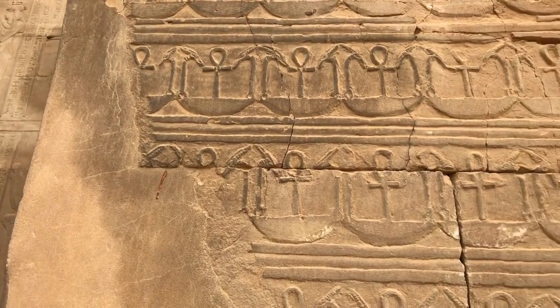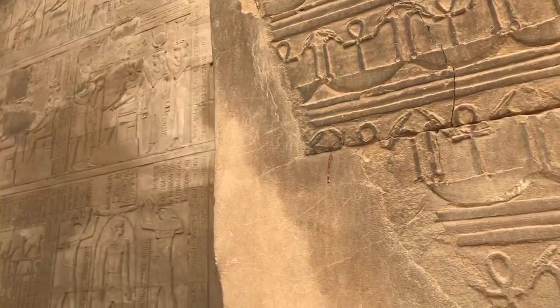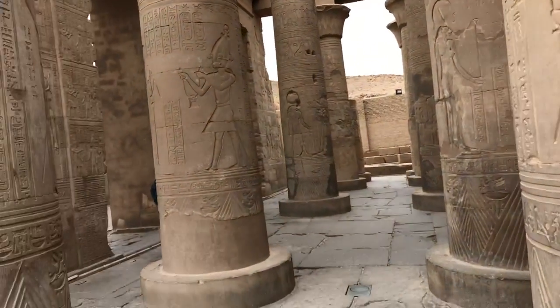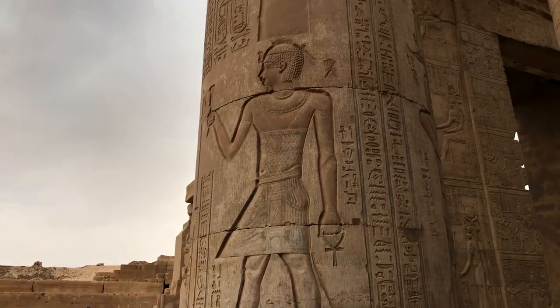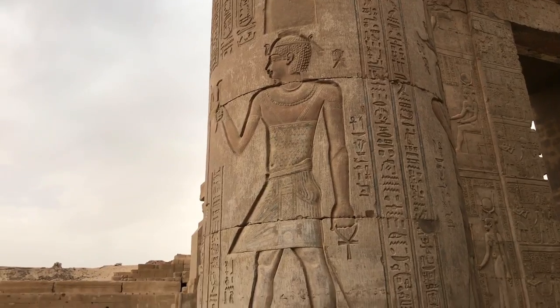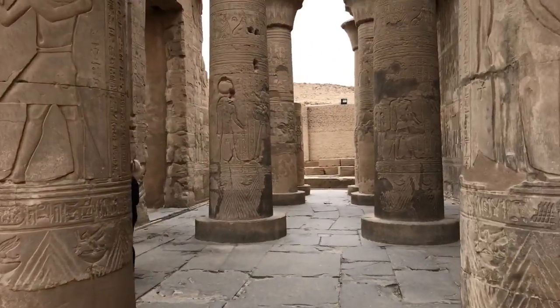Some of the glyphs protrude from the stone. Some of the glyphs are set into the stone, probably representing different time periods. Here you can see that there's still color. After 2,000 years, there's still color in the relief carvings.